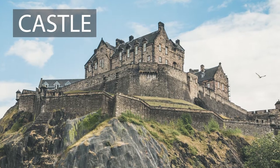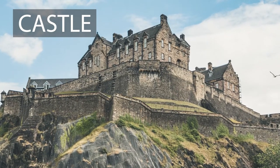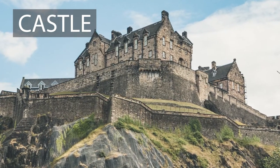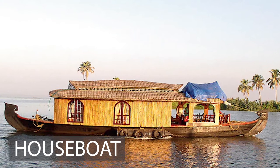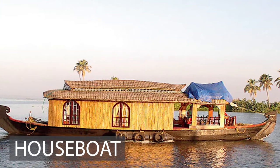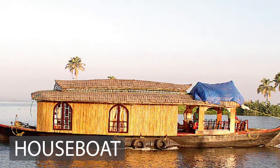Castle. A large building, typically of the medieval period, fortified against attack with thick walls, battlements, and towers. Houseboat is a boat that people keep as their homes to live in, and it is often kept on a river or canal.